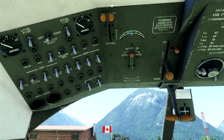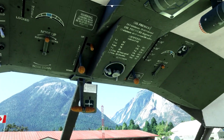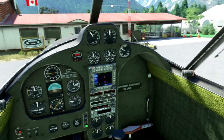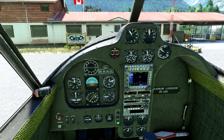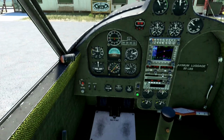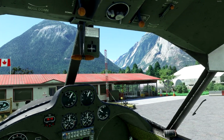Pumps are off. Okay. We've got our amps up. We have electronics on. Aircraft is responding and instrumentation looks good. So, let's take her out for a taxi, shall we? Now, being a tail dragger, you are a little bit limited in visibility, of course.